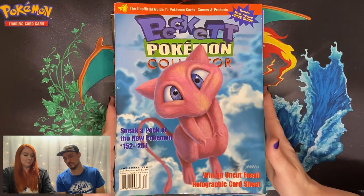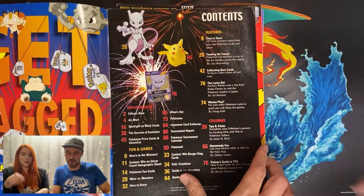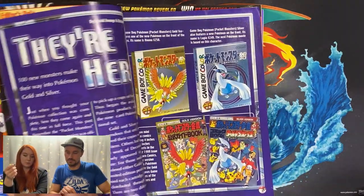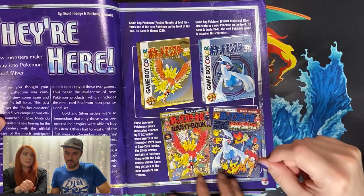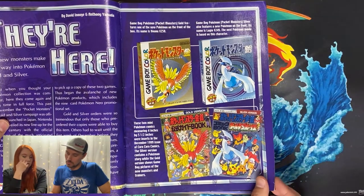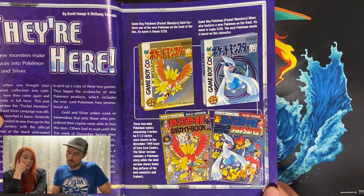That's cool. Well, let's just look at some of this stuff. Let's flip through and see. And what's interesting is they have the price sheets. Ooh, yeah, they've got all the games. And they have the price sheets for the cards at that time, which is kind of interesting because you can go back and see how much each card was worth at the time.